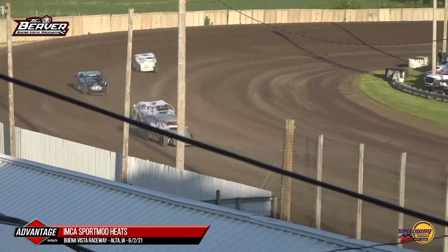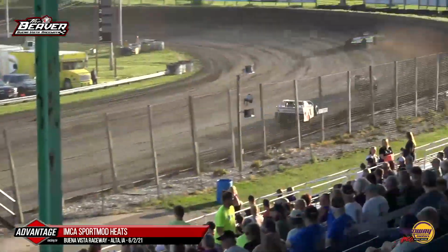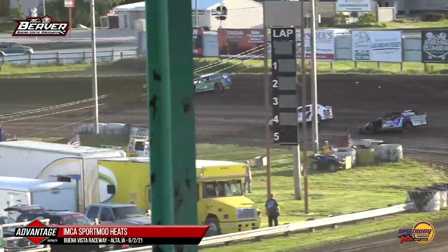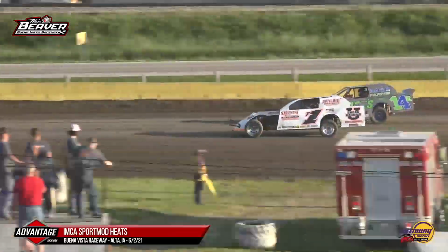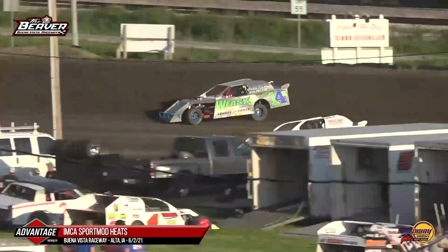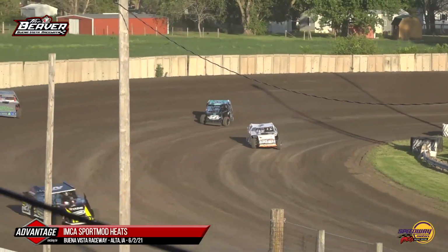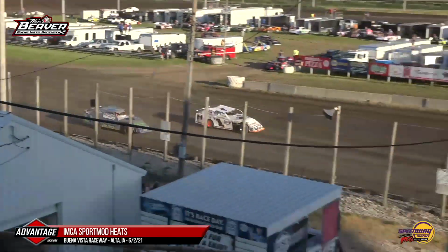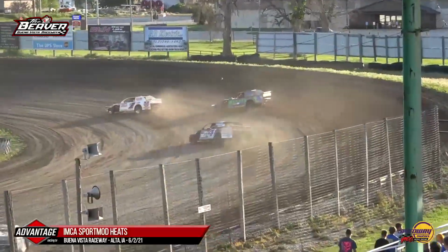Cam Reimers walking away here in the 21 car in heat race number 1. Nogard has his hands full, trying to battle a tight and loose car. Montang shoots down the hill, the bottom side now, side by side for second. As we got the 4 car, Jackson Mulder trying to play some catch up here. Montang works the bottom, Nogard slides up to the top. Drag race off of turn 4 gives second place to Rusty Montang at the flag stand, 2 laps to go.